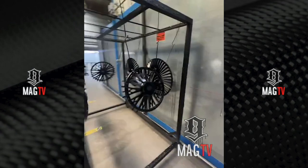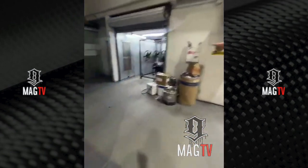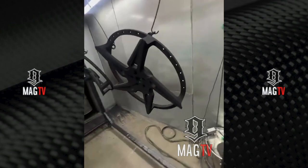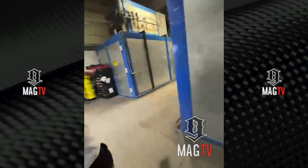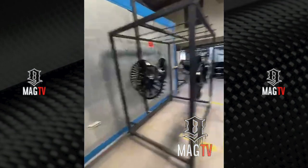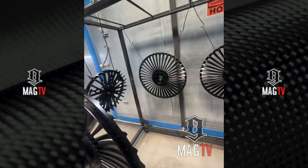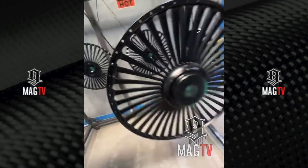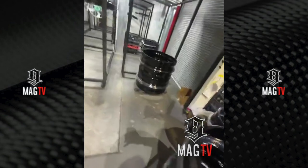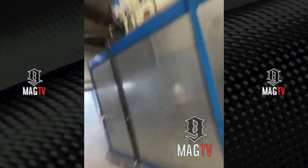These are the ovens. That's powder on there, right? Right. They shoot the powder over there and put them in these ovens. After they come out of the oven, they turn out gloss or satin. That's probably gloss black, and this is just semi gloss. That's how it looks when they come out of the oven. That's dope. Forgiato factory.